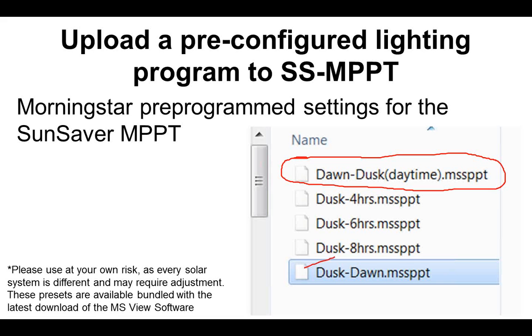So step 7, go ahead and power on your MPPT controller. Again, you should see the LEDs flash or light up on the battery status screen of the SunSaver MPPT. And open up your MS View software to the home screen. So this time, for the custom programming, what you'll want to do is at the top, click on Tools, and then scroll down till you see the SunSaver MPPT Setup Wizard. Go ahead and click on that.